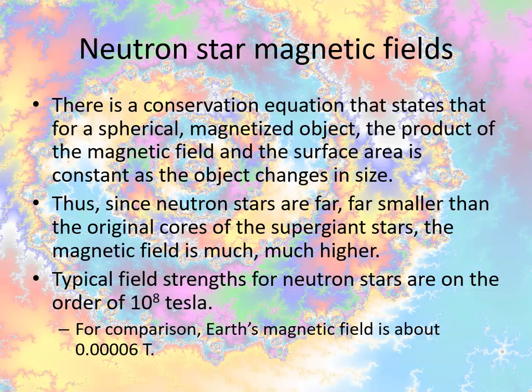Magnetic fields of neutron stars. They are very, very powerful. I'm going to go through the rest of this relatively quickly so that we can start talking about gravitational radiation and gravitational waves. But if you need to pause the video to look at it in more detail, then definitely do so.